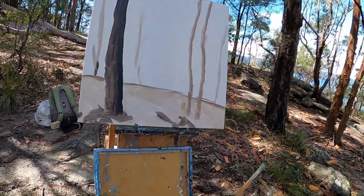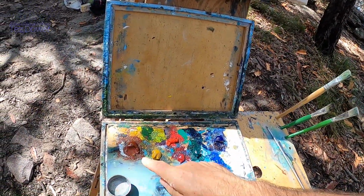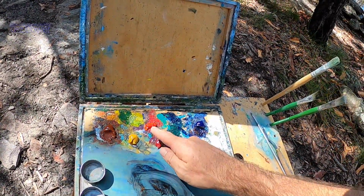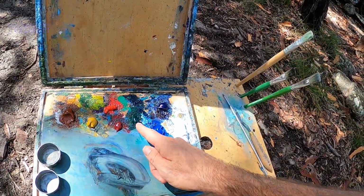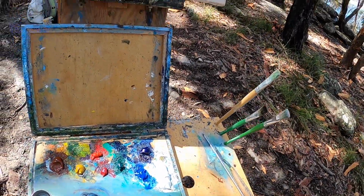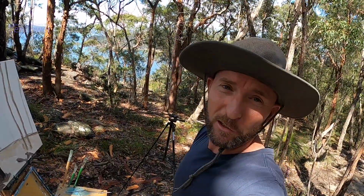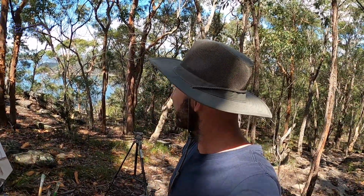And what I'm using here is just a simple palette today. I'm using burnt sienna, yellow ochre, scarlet lake, first time I've used that, alizarin crimson, viridian, cobalt blue, ultramarine blue, and titanium white. So yeah, happy painting. And we've only got a short moment because in about 3 hours or so there's another storm coming, they're saying. So let's get painting.